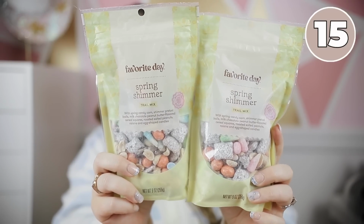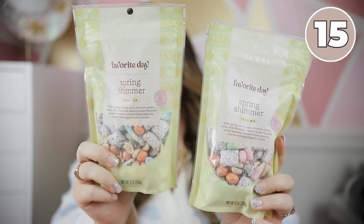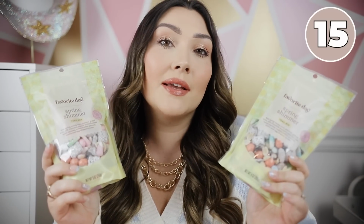I really just got this because I love to decorate with it. I usually get a clear jar and dump a couple bags in there, and it's just a nice little treat that people can snack on when they come over. Any kids that are here, this is a nice thing to give them as a tiny, quick treat where they don't have to have a bunch of it. And it's also super cute. So I love stuff like this. If you do have an older kid, this would be a great thing to put in Easter baskets as well.